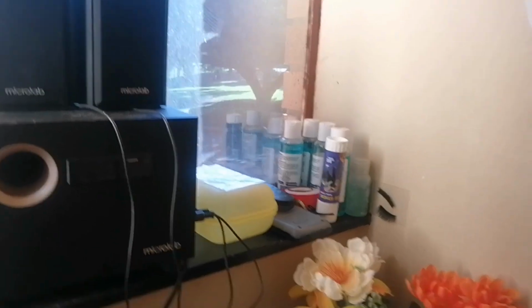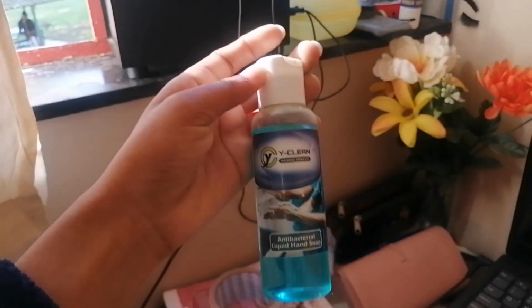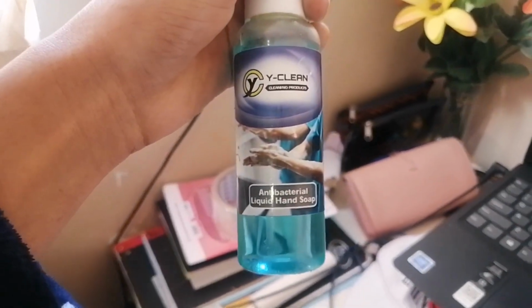And then there are just soaps, you know, these soaps they gave us when we were moving in. I don't know what they wanted me to do with this lot of soaps, because I'm not even using them, just putting them there, but it's okay. And then yeah guys, I'll show you the study table when I'm done cleaning it.